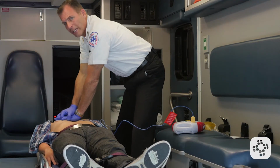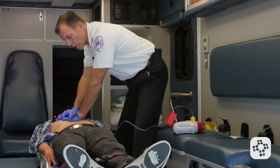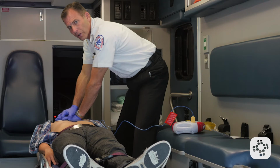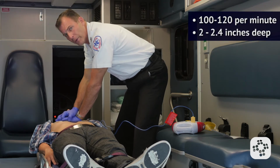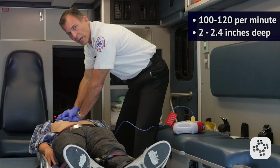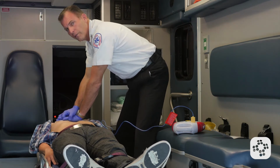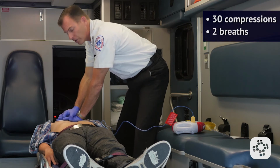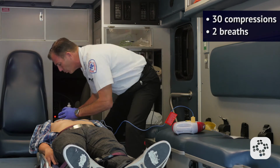I'm going to go right into my 30 compressions now. Remember, I'm compressing right over the pads. I'm not moving the pads. I'm going to compress at a rate between 100 and 120 times per minute, and I'm going to compress the chest 2 to 2.4 inches deep. I'm going to give 30 total compressions. Then with my one-way valve mask, I'm going to give 2 rescue breaths.